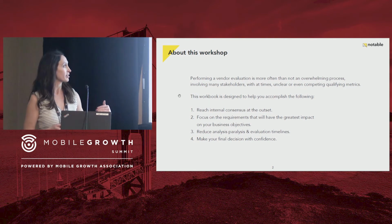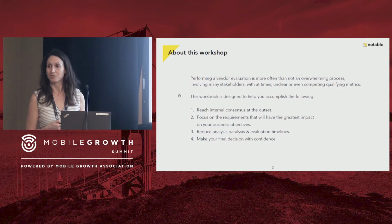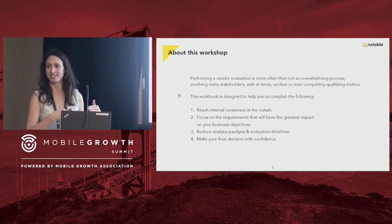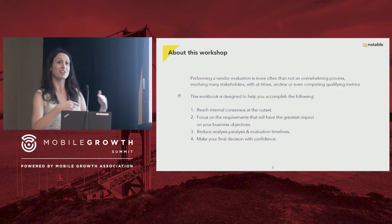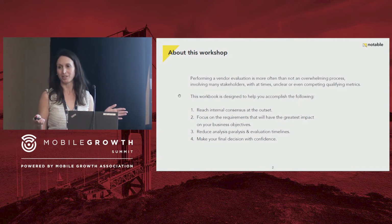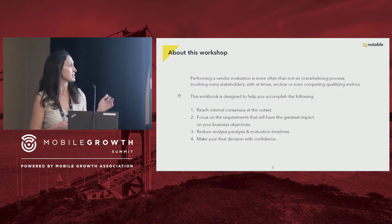The second thing, or the next step, is to focus on the requirements. So now that your team in your organization has reached consensus, what are the requirements that this tool needs to solve? So if anybody in this room has had to buy technology before, part of what makes it really complicated is not just, let's say, comparing CRMs to CRMs, but some of them do email and also have analytics. Do you want a tool that specifically does the messaging and a separate one for the analytics? So it's really important to get clear on what are the requirements that are going to have the greatest impact on your business objectives so that you can prioritize what it is that you need to solve.